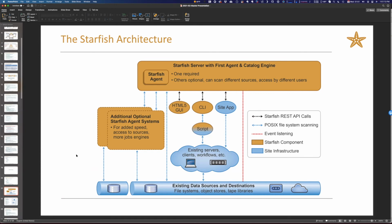One of the reasons Starfish has been successful doing the kinds of things we do is that in some organizations, we're the only tool in the world that can move data the way they need it moved or interact with it the way they need it. So they give us root access because they have to. And once we have root access, we can get the metadata for everybody's files and put it in one place.